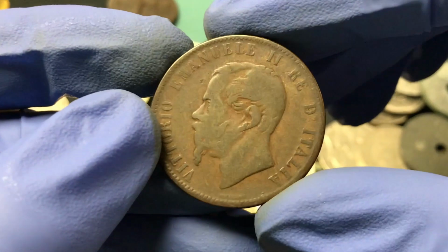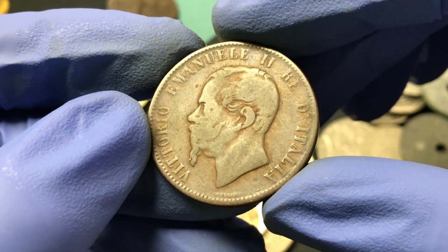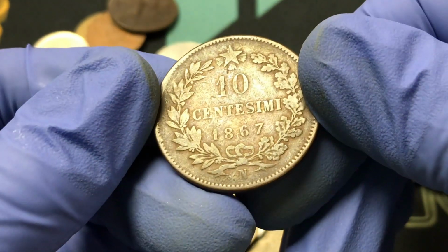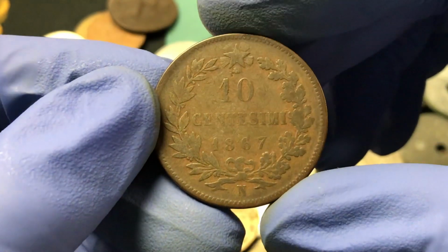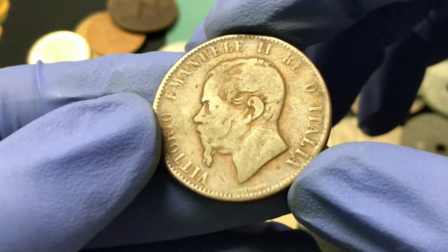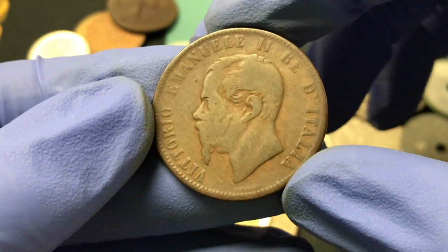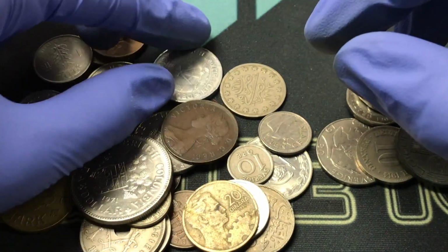Then there's this coin, which looks super, super old. It says Vittorio Emanuele II, the King of Italy. 10 centesimi from 1867 at the end mint. It looks like it's in pretty good condition for being such an old coin. And there's definitely some wear. It's seen a lot of history, but it's also pretty readable, so that's a good find for us.